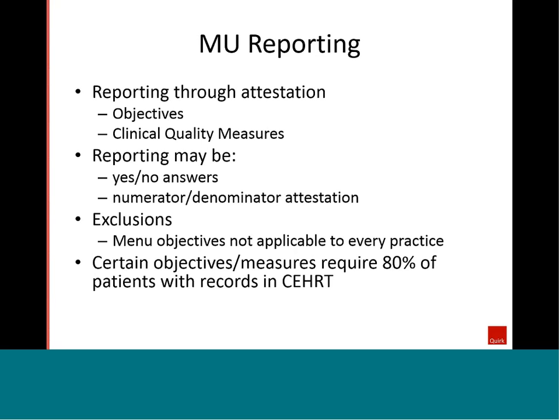So there are some exclusions where not all menu objectives are applicable to a specific practice. So be sure that you read up on whether your practice can be excluded from certain menu objectives or not. A primary example of this would be if your local public health office does not have the capability to accept syndromic surveillance data electronically, then you can claim an exclusion for that.